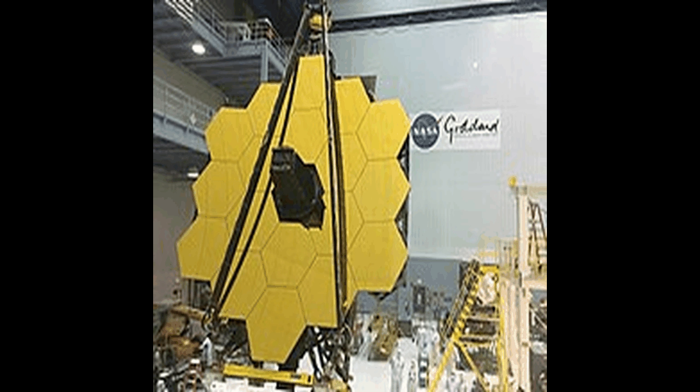Ground support and operations. The Space Telescope Science Institute, in Baltimore, Maryland, on the Homewood campus of Johns Hopkins University, was selected in 2003 as the Science and Operations Center for JWST with an initial budget of $162.2 million intended to support operations through the first year after launch.